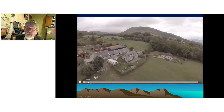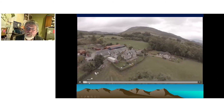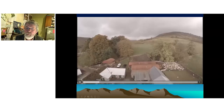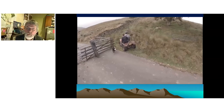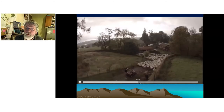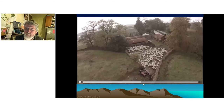That's Shantron Farm there. Again, looking into Shantron. This is into Shimore now. Just gather new hogs in there.